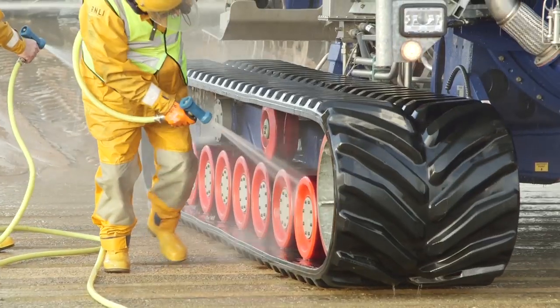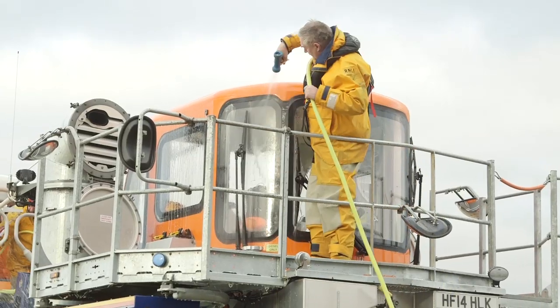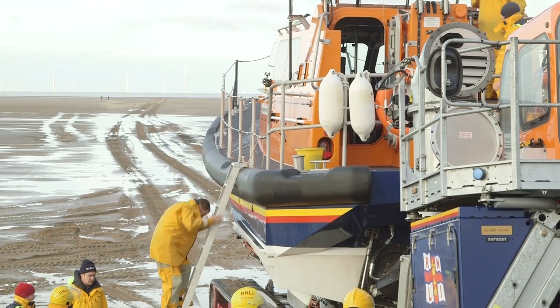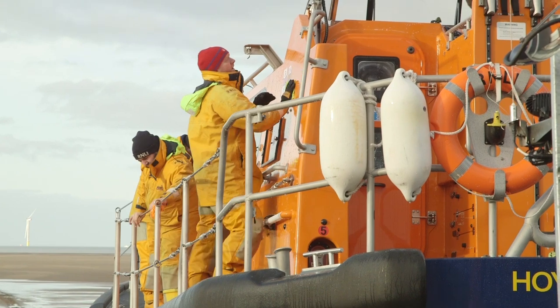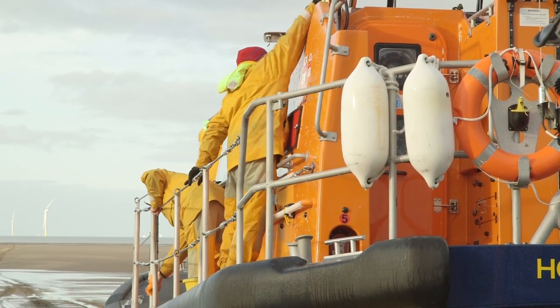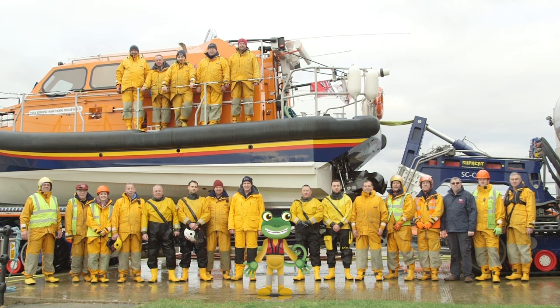The crew are members of the RNLI, which is a charity where kind people donate money to buy equipment, like this beautiful boat. And it's these brave volunteers who go out and rescue people. I've had a fantastic time with the crew of the RNLI Hoylake on board this incredible boat.